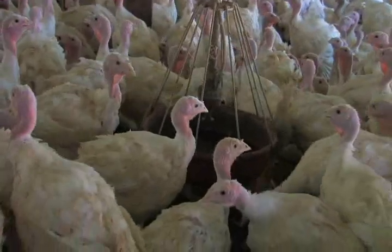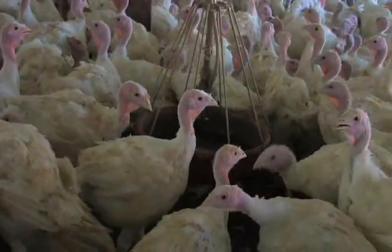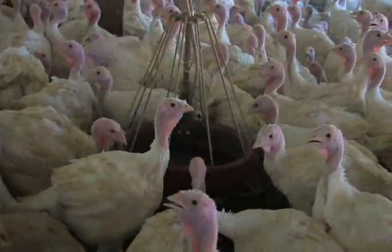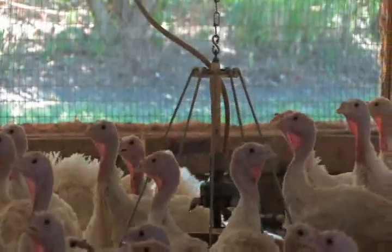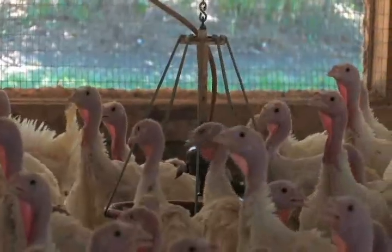And then the watering system that we use is called a pan and grill system, so the birds can get access to water very quickly when they need water very fast in the summer when they're drinking a lot of water because it's hot.